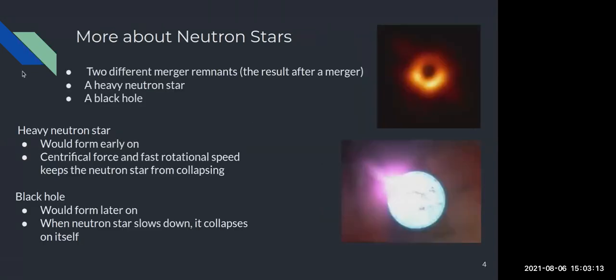More about neutron stars. When two neutron stars collide and merge, they can have two different merger remnants. Those merger remnants are a heavy neutron star and a black hole. A heavy neutron star is very dense and would form earlier on. Centrifugal force and fast rotational speed keeps the neutron star from collapsing. A black hole would form later on, after the neutron star slows down and collapses on itself.